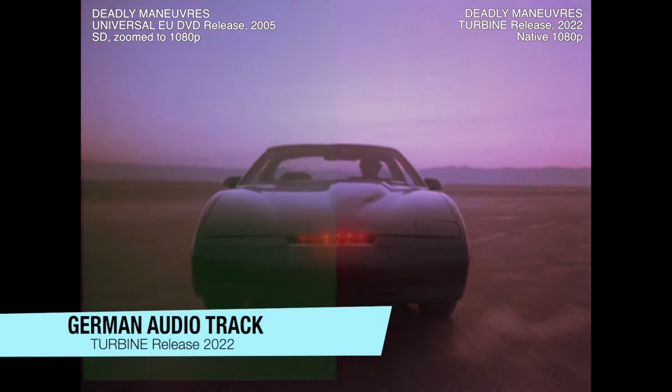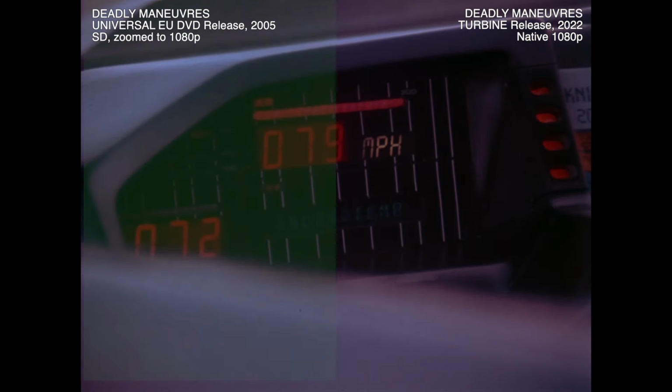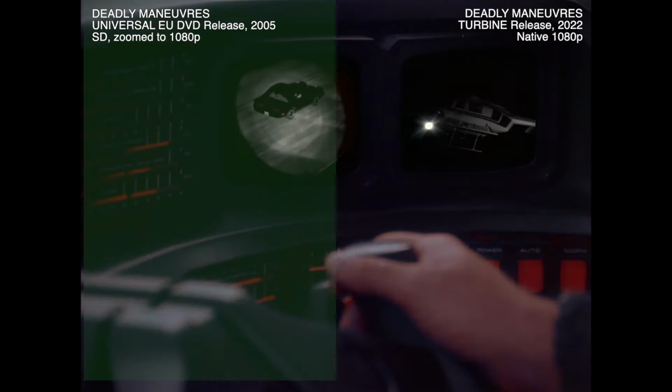And here we can see already that it must be a new transfer. I have added an excerpt of the original DVD release on the left hand side and added a green tint to it so you can easier spot it. You can also see how some image information was lost here as well and cropped away, but now in the HD version it's fully restored. And as expected, the new HD material looks much more crisp and clean as when compared to the original DVD release.